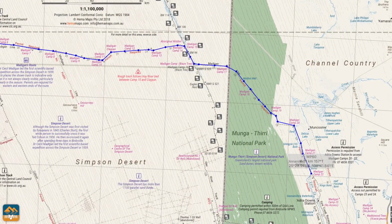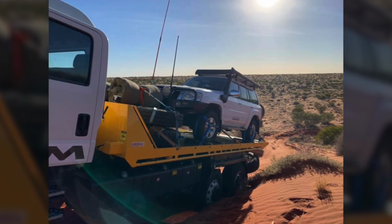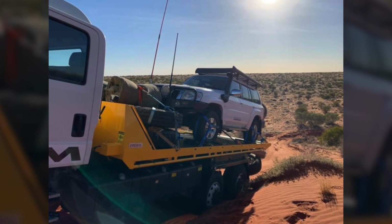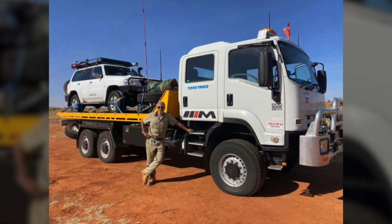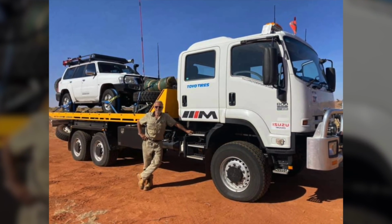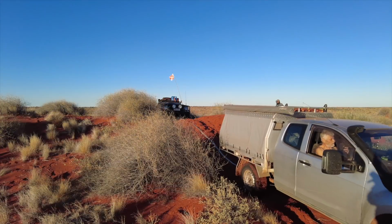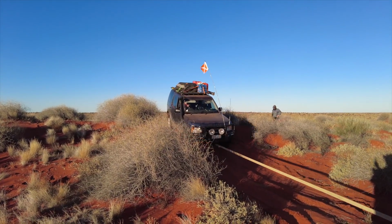Recovery from the Madigan line is even more costly than from the other lines. Rob Pocaro, who kindly provided me the images to use, experienced these firsthand last year when the clutch on his Patrol failed. The recovery took 6 days and was a very expensive exercise. So while you want to be well prepared for any desert trip, for the Madigan line even more so.